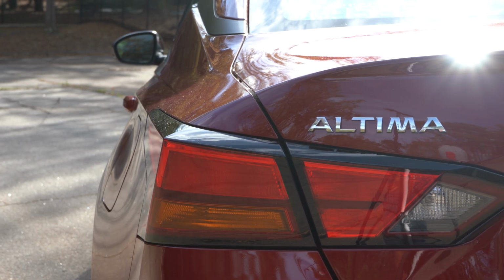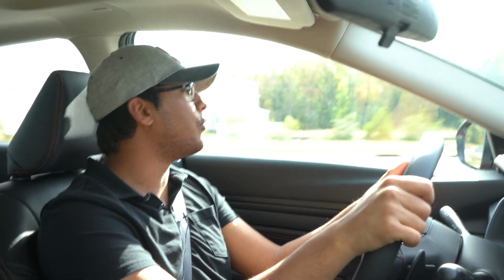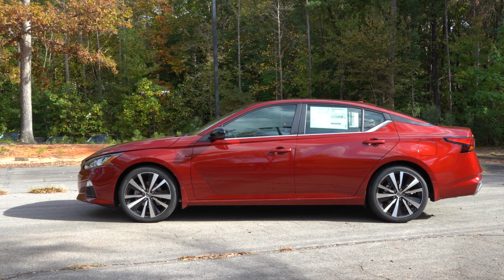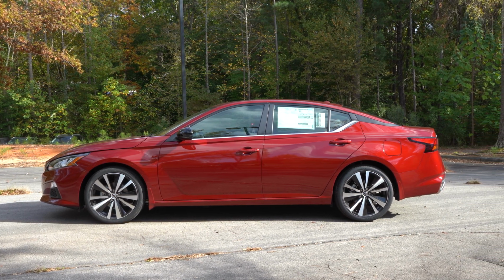Visibility in the rear is kind of being blocked by that rear brake light. I don't know why the hell it's so huge, but that's kind of strange, but all right. But as a whole, I don't really have an issue seeing out of this thing. I feel like the mirrors do a pretty good job in this car, so that's good. I'm going over some trash bumps here, and it's actually handling itself extremely well.